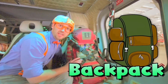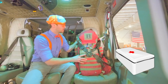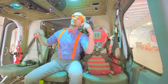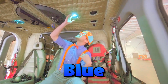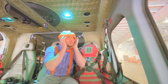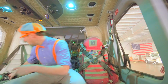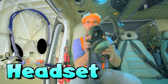Whoa, look at this giant backpack. There's a bunch of medical supplies in here. This is what they take down to the ground to help people. Ooh, look at this light. It's the color blue and it's shining on my face. So these lights are really dim. So then from there you can use your NVGs, your night vision goggles, and see at night so it doesn't blind you.